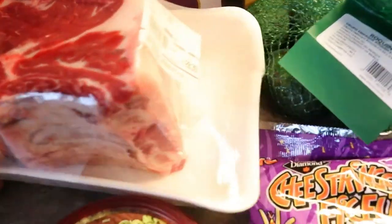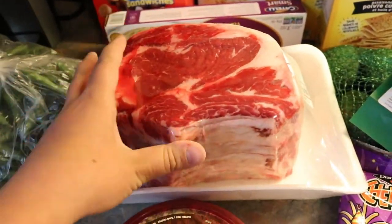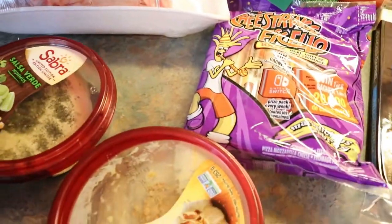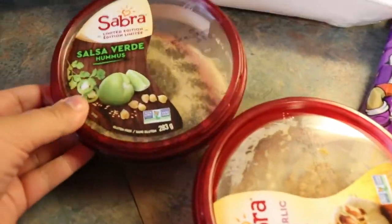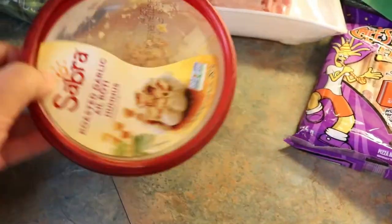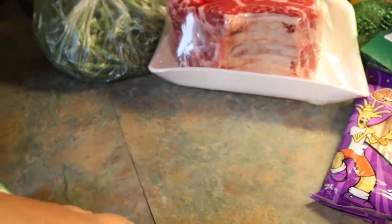What else did I get? Oh, I got this prime rib roast, huge roast. It was on sale. It was a great deal, like $4 a pound, which was great. I also got these 2 things of hummus, this salsa verde hummus I've never tried, but I'm super excited to try it. And then I got our traditional roasted garlic hummus as well.